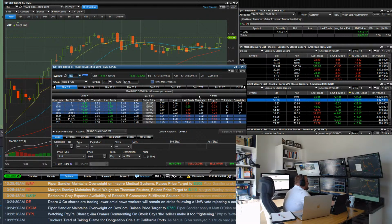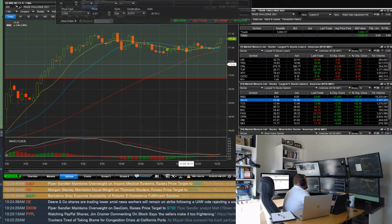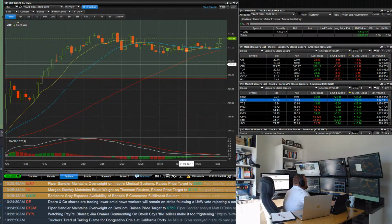She's breaking out now, and that is a nice entry point. Nike's going to take off and make new highs of the day. That PTPI is now up 80%. We were looking at that before. It was up 50%, a 30% gain since we were looking at that PTPI.